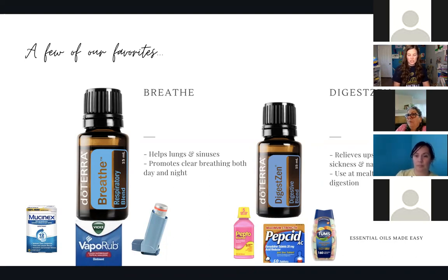All right, let's go over digestion, because some of you had asked about specific things. So Digest Zen, this has replaced so many things in my medicine cabinet that I was using before, because it's an antacid. You can rub it right on your esophagus if you get reflux. You can dilute it down and make a little roller for babies and help with their reflux. Rub it around their tummy, like their belly button. For nausea, diarrhea, constipation, all of those things, same oil.